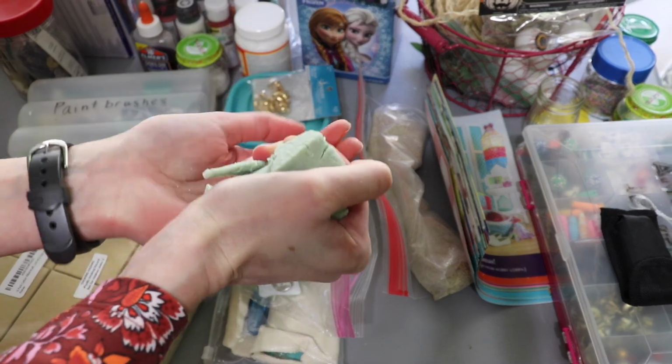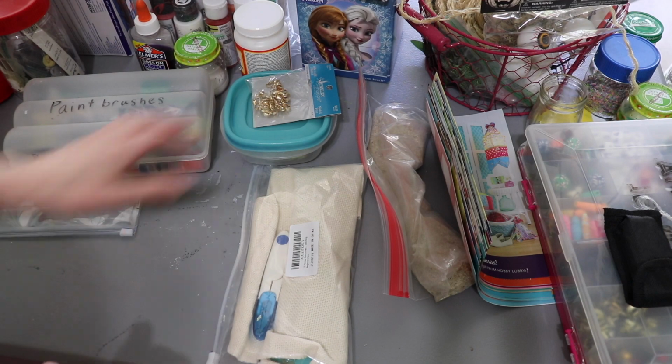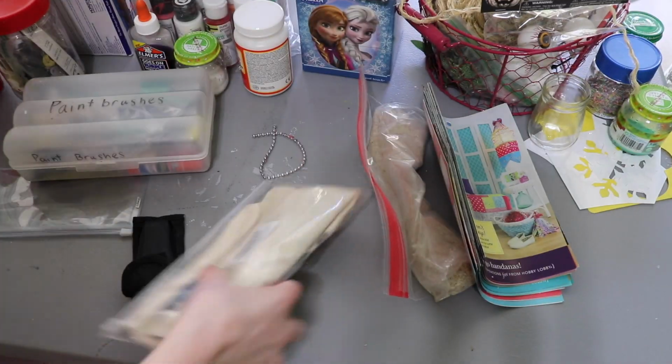This Play-Doh I made was unfortunately very dry and crunchy, so I tossed that. And then I found all my jewelry things, gathered it into a pile, and set it under the table to be dealt with later on.